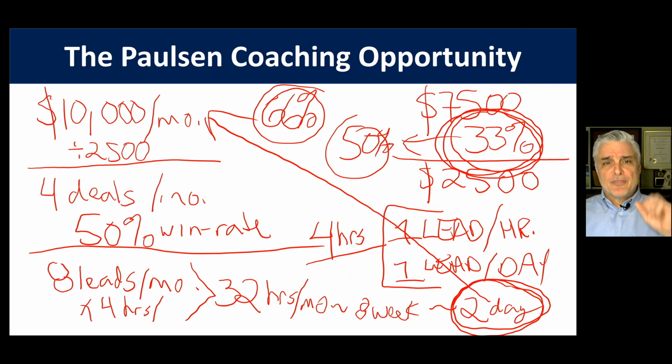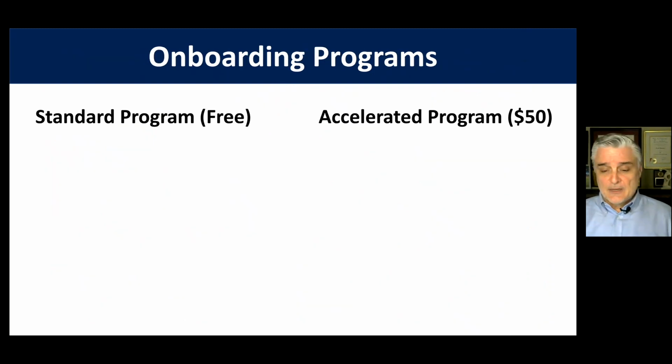All right. And then the third most important thing about the independent contractors agreement is you've got to tell us which onboarding program you want. I've got two onboarding programs. One of them is the standard program, totally free. Then we have an accelerated program, which is a one-time charge of $50. That is not $50 a month. It's not $50 a year. It's a one-time setup fee of $50. So let me show you what each one of them entails.